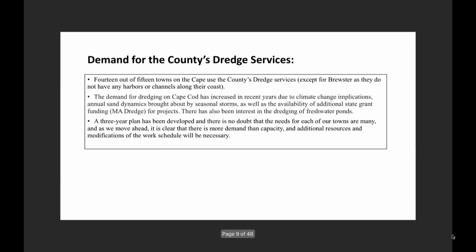Next. And the demand is there. There's a tremendous amount of demand. We do dredging for 14 out of the 15 towns. Brewster doesn't have any coastal area that requires dredging. With the changes that have happened, as we're seeing now in Chatham, the Stage Harbor project has to be done every year, and it's a very, very large project. We do Pompanesett every year. We do Sassuat every year. We do Truro every year. So there's a good 6+ harbors that have to be done every single year. Next.